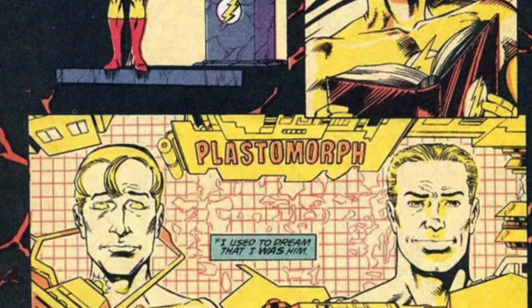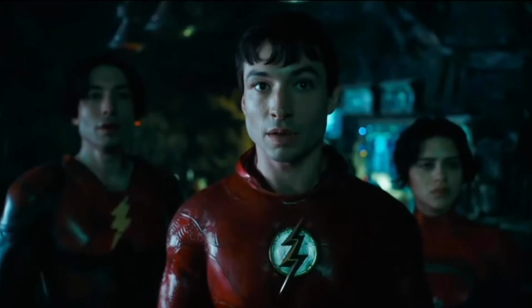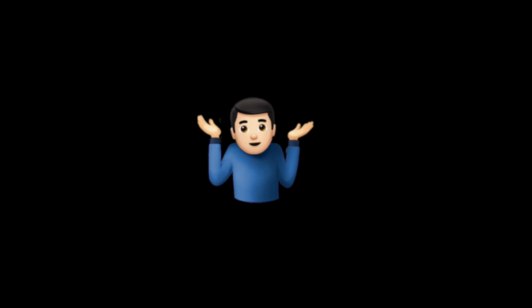In the comics, Eobard changes his physical appearance to more closely match Barry's. He could be posing as an ally to gain the Flash's trust, only to be revealed as the antagonist. Guess we'll just have to wait and see.